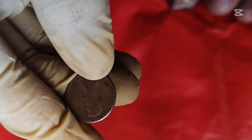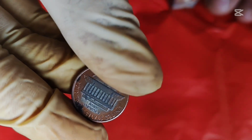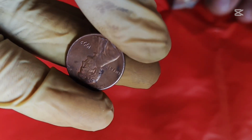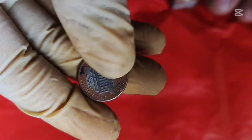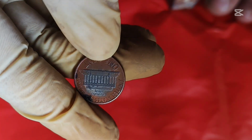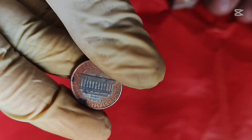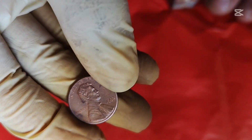The 1992 penny was struck at 3 different U.S. mint facilities: Philadelphia, Denver, and San Francisco. Typically, coins struck in Philadelphia bear no mint mark, while those from Denver have a small D, and San Francisco coins usually feature an S. However, a rare variation of the 1992 Lincoln cent was produced without a mint mark and has become one of the most sought-after coins by collectors.